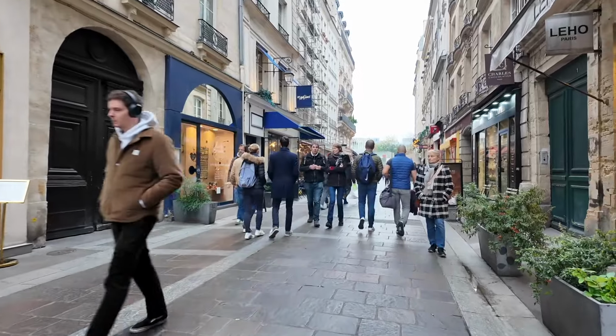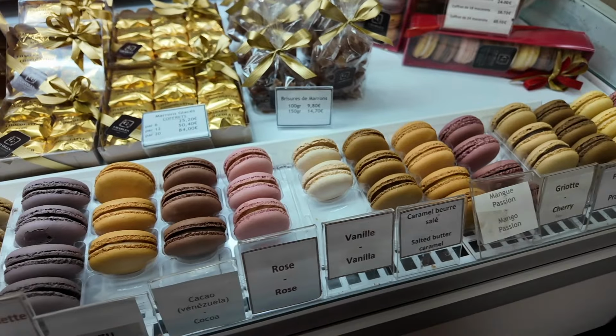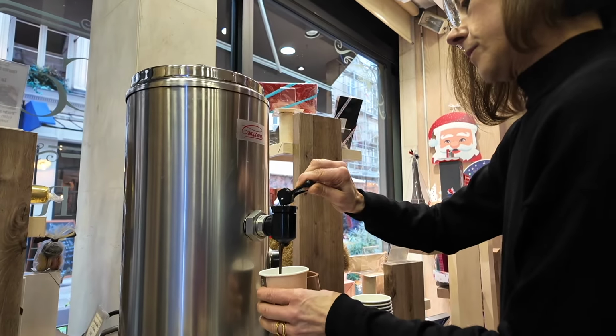We had a little bit of time before our fragrance experience, so we wandered over to a chocolate shop down the street for some hot chocolate. This stuff was legit, guys.